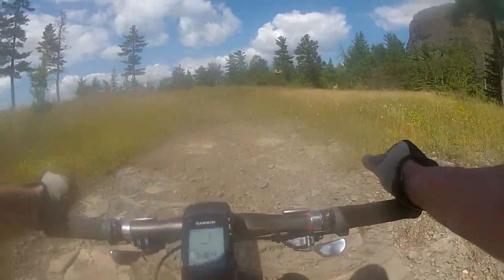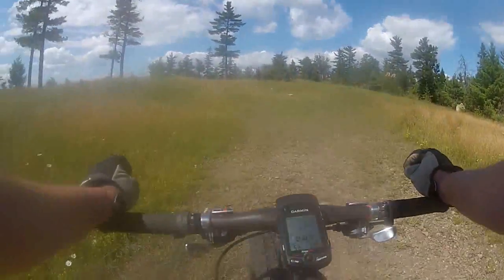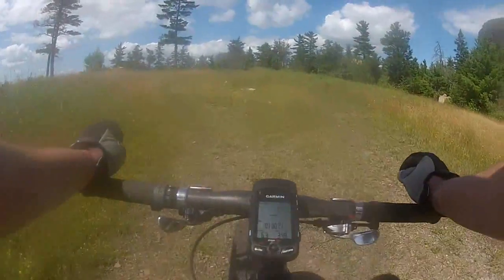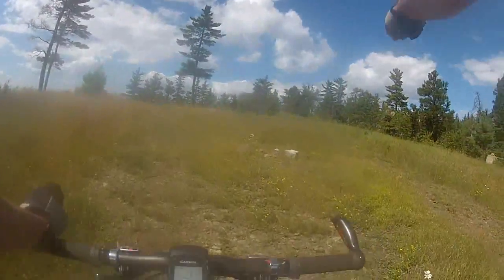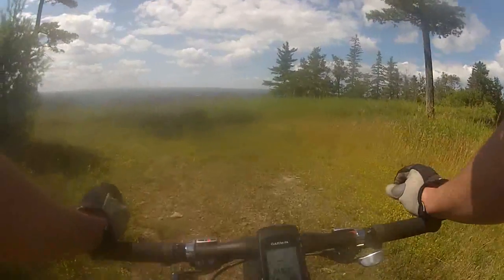Okay, so we're on top of the first plateau, the old ski hill. So there was a chairlift here that came up to this spot. Here's the view.